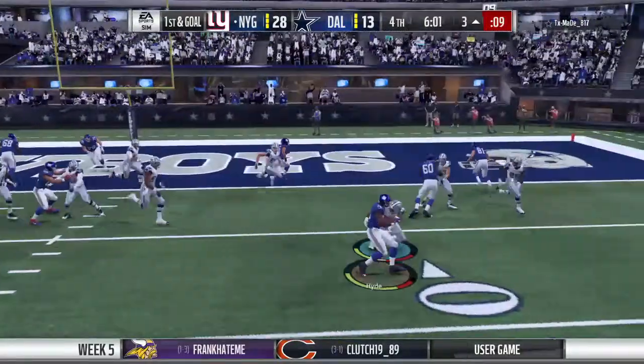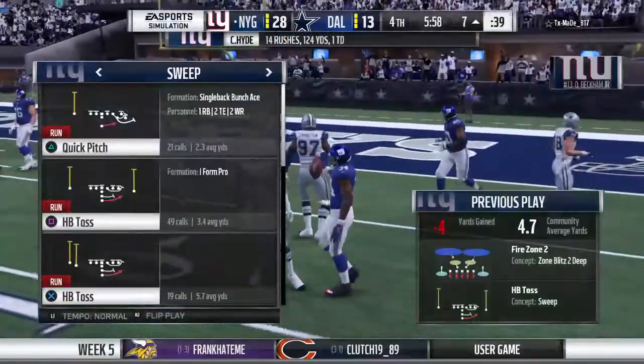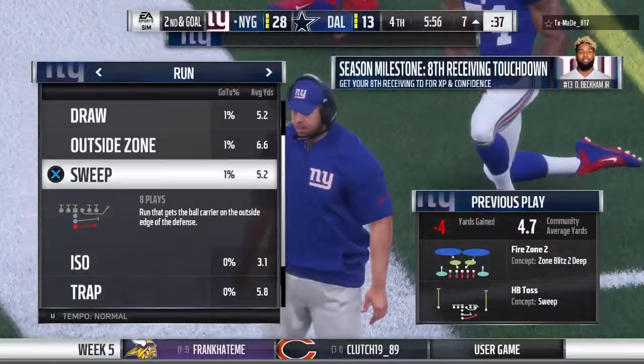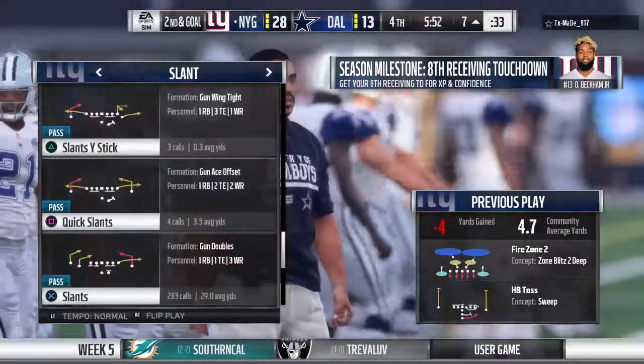They'll run high. And maybe a measure of revenge there. He's had his way in this one, but this time they get him behind the line. It's a loss of 4 there, bringing up 2nd down.